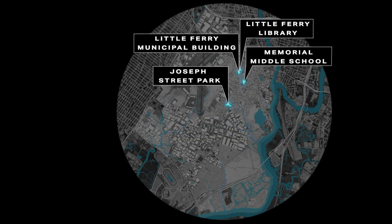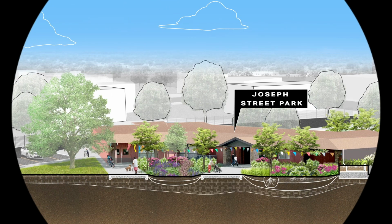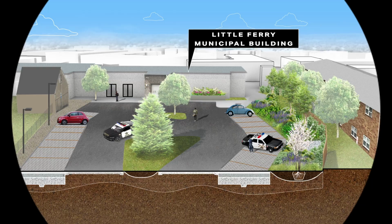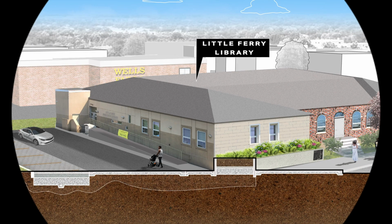These strategies are proposed at 4 locations based on site conditions and community needs: Joseph Street Park, Memorial Middle School, Little Ferry Borough Hall, and Little Ferry Public Library.